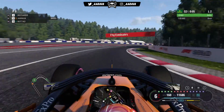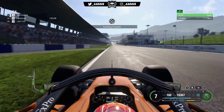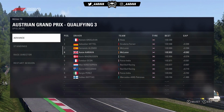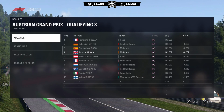Getting a heap of time on the top right as we chuck it through the last two corners, then maximum attack at the moment. We're P9 behind Ricciardo, just ahead of Bottas there, so this needs to be a big improvement for us. We go across the line, and it's going to be P4 for us there, just behind Fernando Alonso. And to my surprise, Romain Grosjean and Sebastian Vettel is the man in P2. The Force Indias dropped off massively there. Ocon only P6, Perez down in P9.